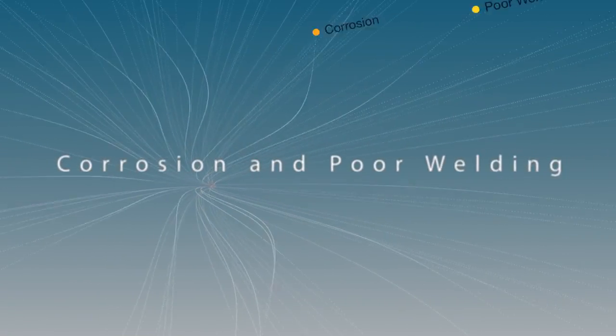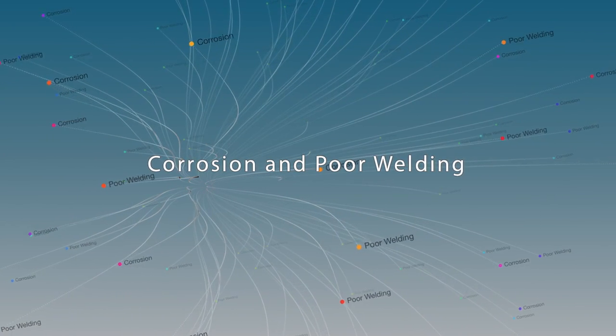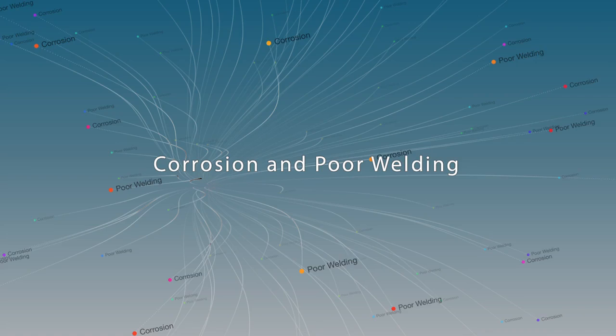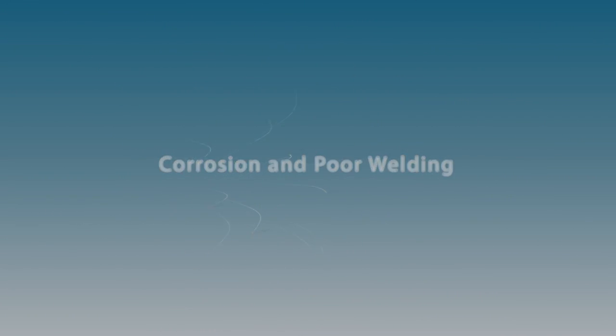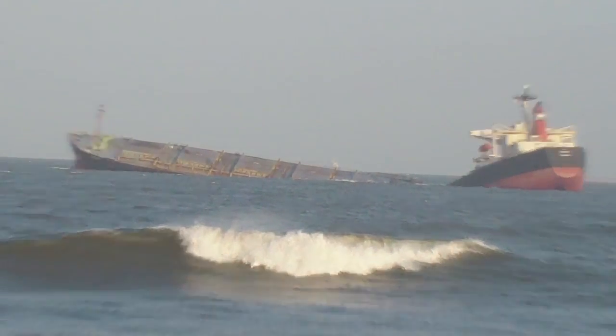In the shipping industry sector, structural failure is a major cause of the loss of ships, vessels, and tankers, resulting in loss of life and pollution of the world's oceans, seas, and the coastal waters of Europe. Each year, dozens of ships sink, many as a result of weakened structures due to corrosion and poor welding quality.